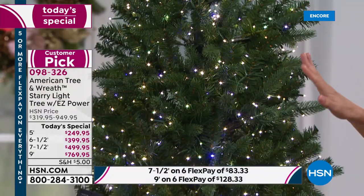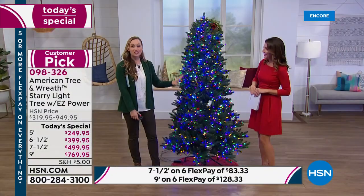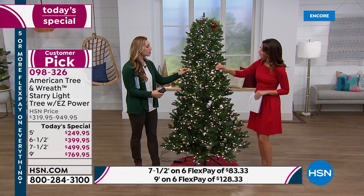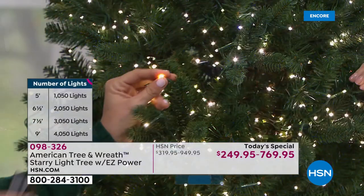Is it fast or slow? There are thousands of LED lights on this tree, right? So we're looking at the 6.5 foot tree. This has over 2,000 lights on it. They are hand strung. They're LED, which means they're cool to the touch. If you have little ones around, if you have pets around, you don't have to worry.